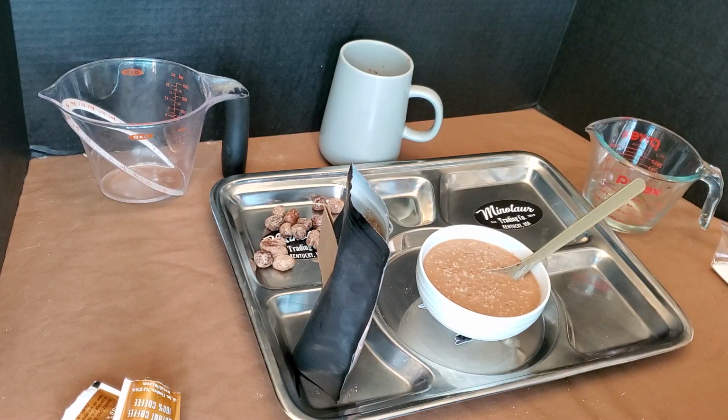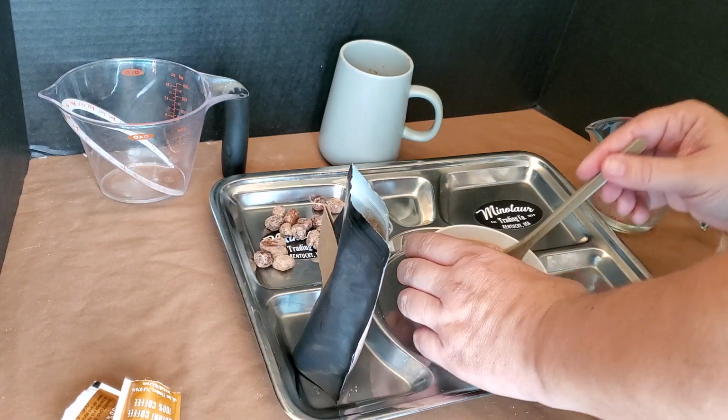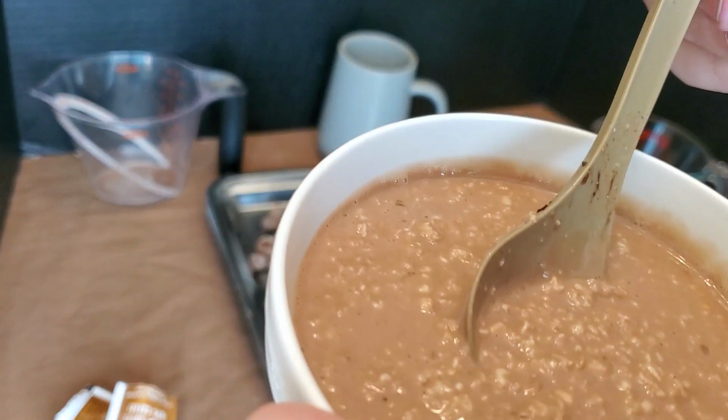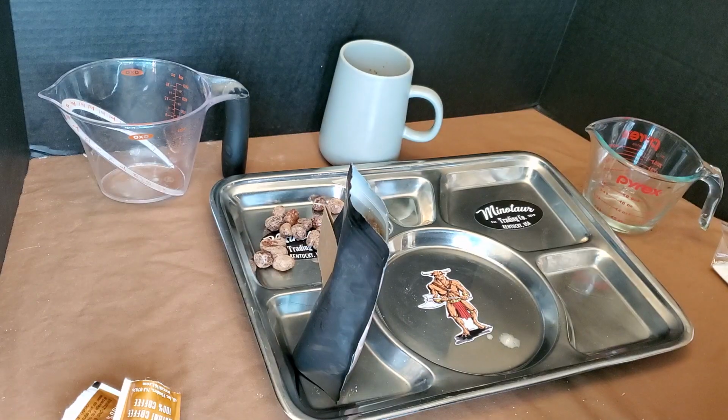I'm gonna try it first, but I'm thinking you could probably put some berries on that, because berries and chocolate, they go together. Yeah, gruel.